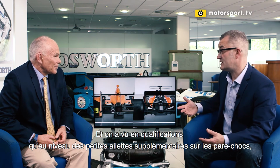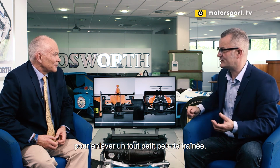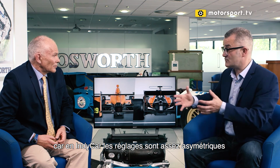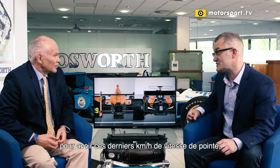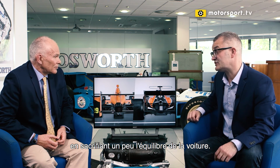And we saw in qualifying the little extra wing that sits over the rear tyre fenders, they were running the outboard one removed just to take that little bit of extra drag off the car, because on an Indy car the setup is very asymmetric in order to get the loads right across the chassis. So they're actually taking little bits off in qualifying just to get that last little bit of top speed and sacrifice a little bit of balance, a little bit of tyre control.